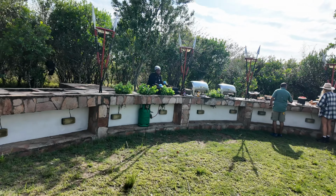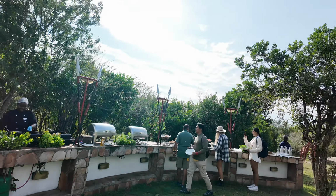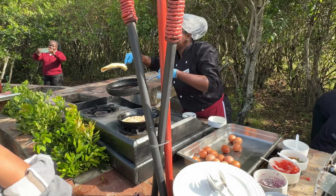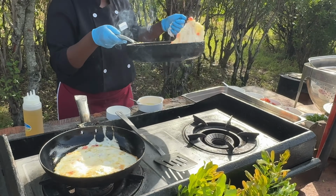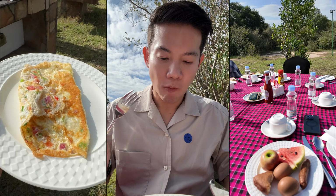Having a bush breakfast at the Masai Mara National Reserve is also something you have to experience. It allows you to enjoy a meal in the heart of the African wilderness. This commonly takes place after an early morning game drive. You'll be guided to a scenic spot where tables are elegantly set up for an alfresco breakfast.